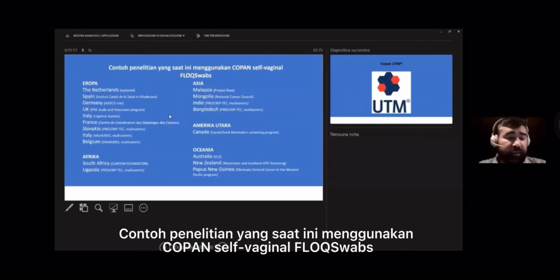This is a short list of pilot studies or screening programs currently ongoing or just finished that successfully involved the use of our Copan FLOQSwab for vaginal self-collection.